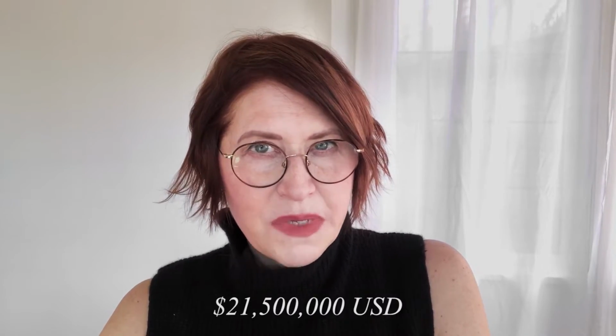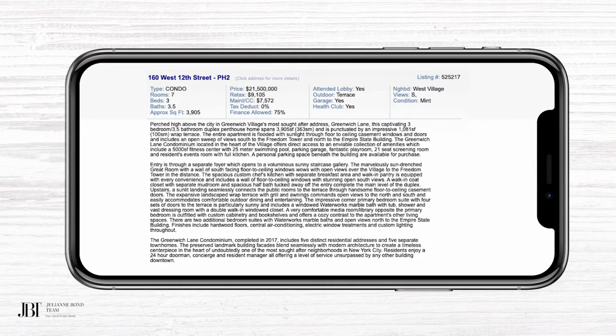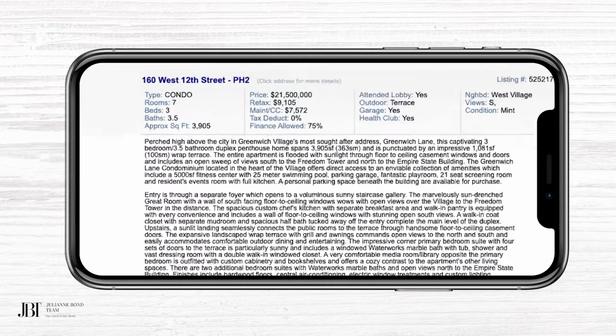For the number 1 contract for last week, there were actually 2 that tied for first place. One was a penthouse in Greenwich Village. The other was a very large apartment at 200 Amsterdam Avenue. They were both asking $21.5 million. So let's start with those. Penthouse 2 at 160 West 12th Street, which is in a complex called the Greenwich Lane.